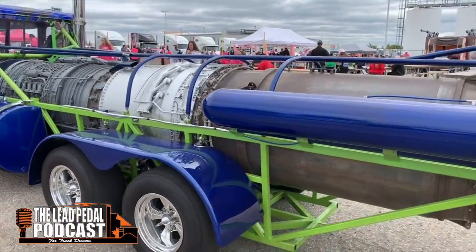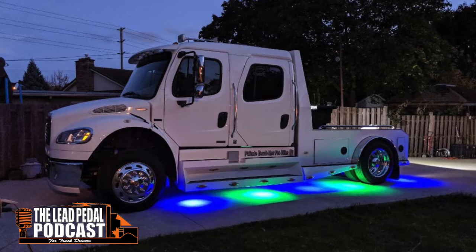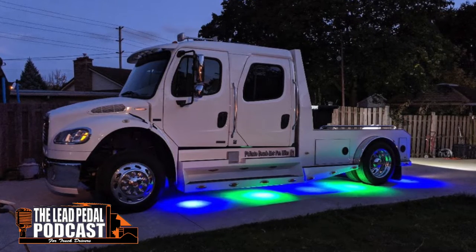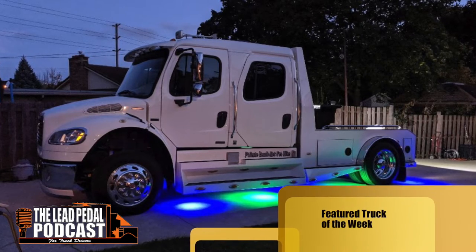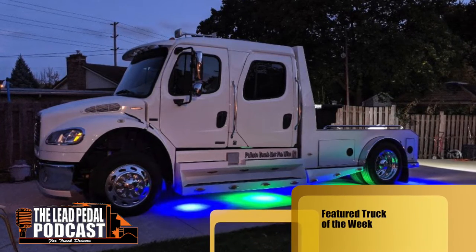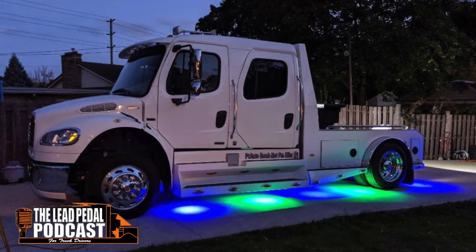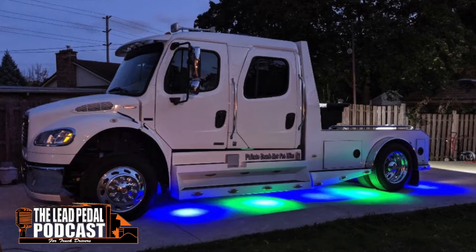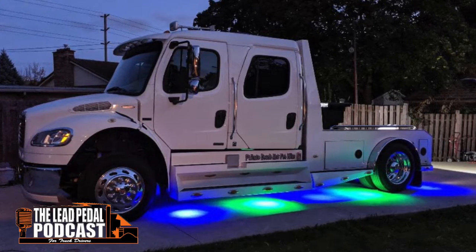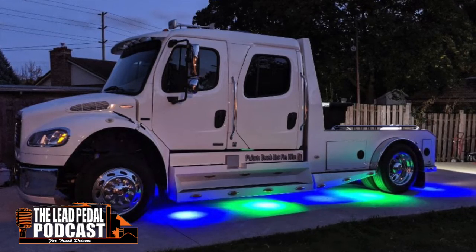So it's a small Freightliner, double cabbed hauler, which is kind of cool. Single axle, you know, it's not as fancy as some of our other trucks, but it is really cool. And if you see underneath it, he's got all these lights, blue and green. So he's got it really tricked out, really nice. It's a small model Freightliner, but other than that, it's really well put out. Lots of stainless and chrome. He's got all the lights underneath it. They're all patterned blue and green and everything.